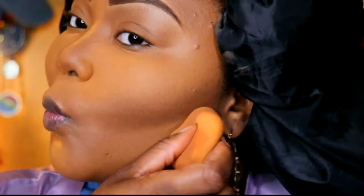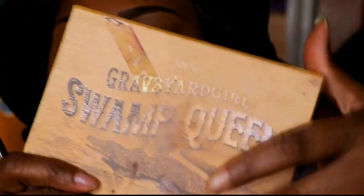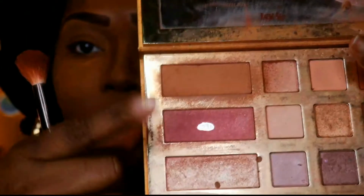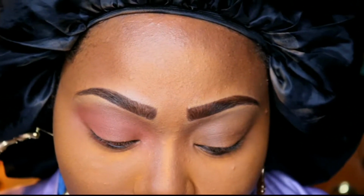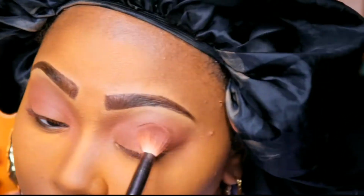To dust all that powder away, I will be using some Ruby Kisses, and I'm just using these brown and pink colors just on my eyes to give it a little, again, some dimension. I like to use these on my eyes as an everyday look, and I think it's pretty. It's not too much, it's not too little.